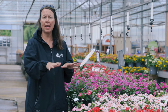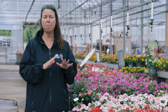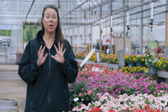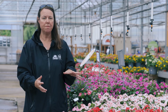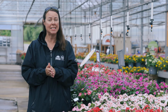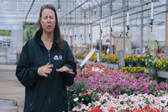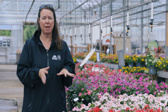Now, these guys work great in full sun. They do wonderful in part shade as well. But what's really key here is that they will bloom all season long because they are an annual, but they are very, very tolerant of heat and drought. So if you are one of those people that doesn't necessarily get out there and water as often as you should, this is a great plant for you.